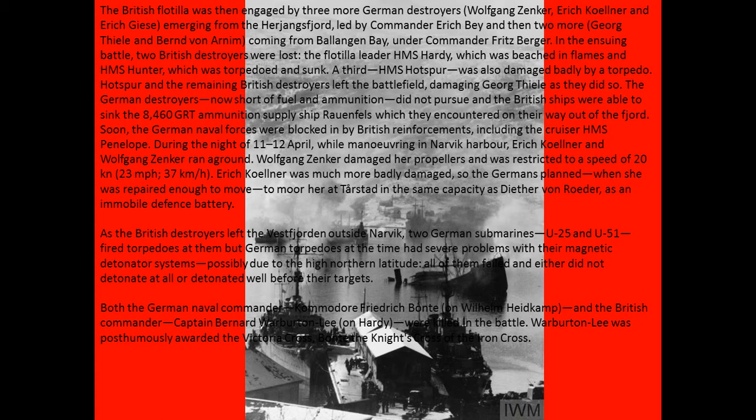In the ensuing battle, 2 British destroyers were lost: the flotilla leader HMS Hardy, which was beached in flames, and of course HMS Hunter, which was torpedoed and sunk. A 3rd, HMS Hotspur, was also damaged badly by a torpedo. Hotspur and the remaining British destroyers left the battlefield, damaging Georg Thiele as they did so.